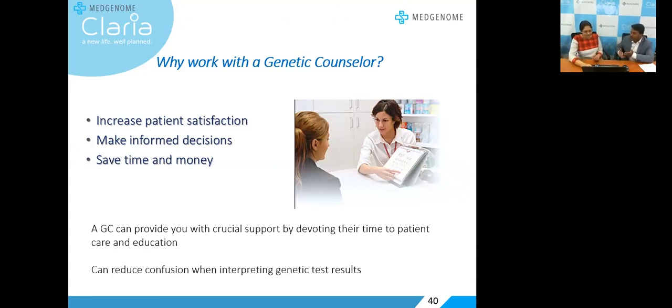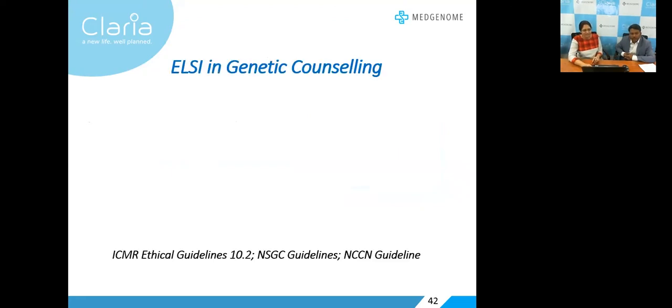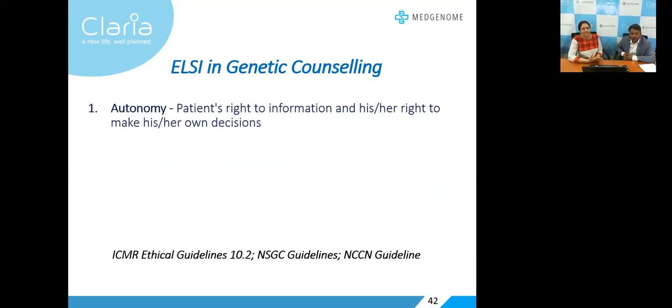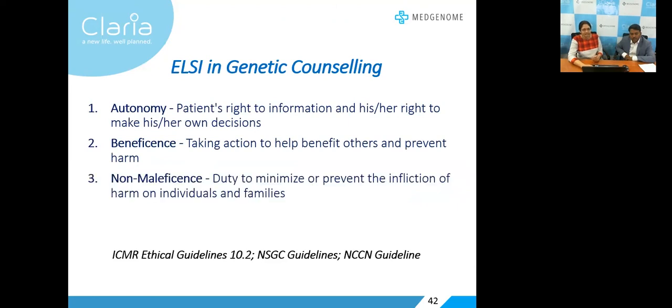Okay, so there has to be some limitation, right? You cannot actually become a clinician and be part of it. Yes, exactly. Just like in every field, we also have certain ethical principles which guide us. The ethical, legal and social issues in genetic counseling are autonomy, that is the patient's right to information and his or her right to make his or her own decisions. Next is beneficence, taking action to help benefit others and prevent harm. The third one is non-maleficence, the duty to minimize or prevent the infliction of harm. And the last one is justice, that services be distributed fairly. So we have certain guidelines laid out. ICMR has its ethical guidelines, the NSGC has its guidelines, and the NCCN guidelines also. We follow all of them, and then we do the counseling.